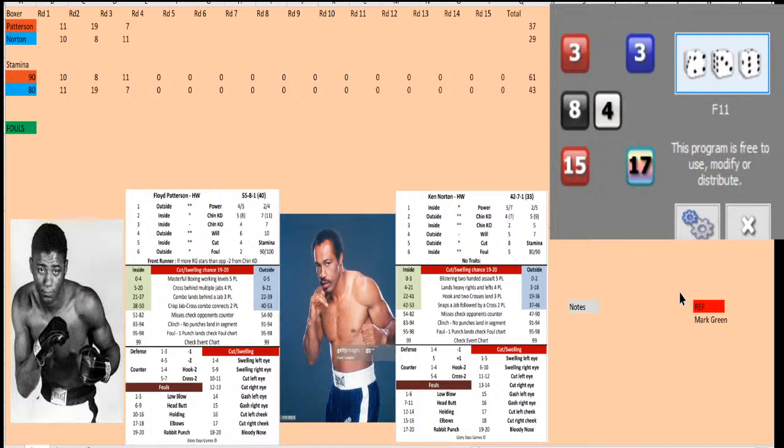No, it's 240. That was the first segment. 3 and a 3. We'll see Ken Norton on the offensive from the inside. 21 from the inside. That will be 4 punches landed, 4 heavy blows landed, and there will be a chin check for Floyd Patterson, and it is a 4.